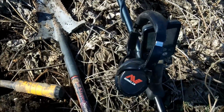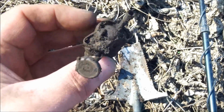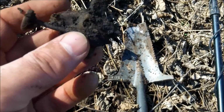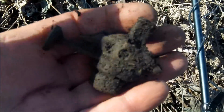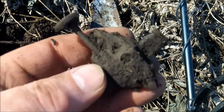Well, this signal was giving me a 13, and turned out to be something pretty interesting, something old. It's the wick and adjusting wheel to an old lantern. So that's a pretty neat little piece there. And I'm just going to keep on going. I can probably go for another hour or two out here, and then I'm going to have to find something easy, like a marathon or something like that.